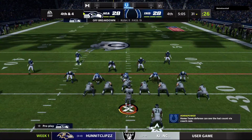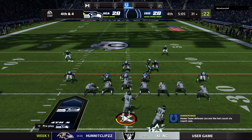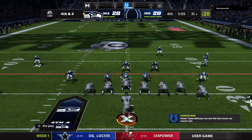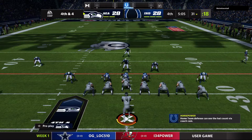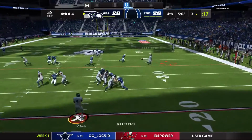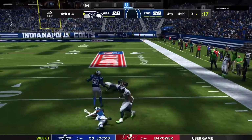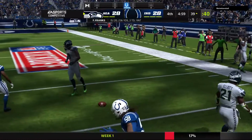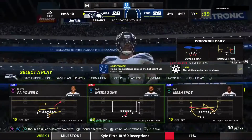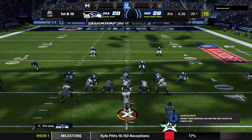Tie game, 4th quarter, and they're going for this thing on 4th down. The Franks looking to throw. Oh, he's got his tight end. Pitch complete. And able to rip off a big chunk of yardage before being dropped inside the 40. A big play there on the catch and run.